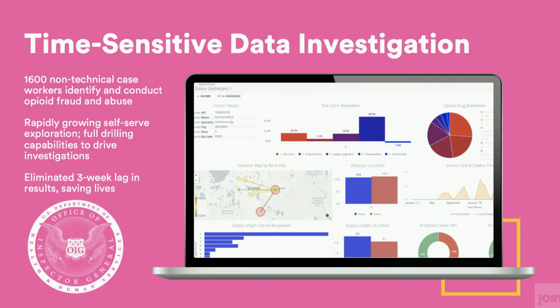This is the Office of the Inspector General, U.S. government, a customer of ours. They're trying to fight the opioid epidemic ravaging the United States. They've built an application that 1,600 non-technical caseworkers can use. Every morning they walk in, open up this little application, and it gives them a real-time report that flags over-prescriptions in different parts of the United States. Then they can dive in, investigate, follow up with the physicians, and figure out what's going on.